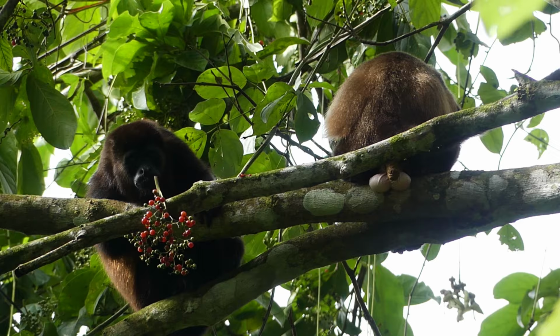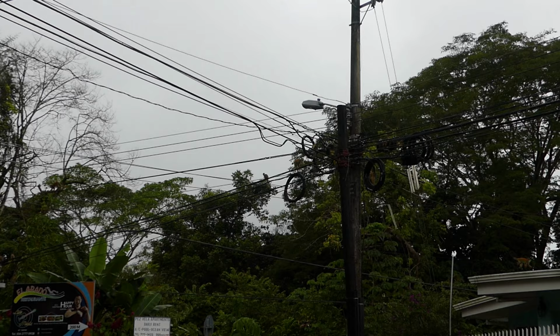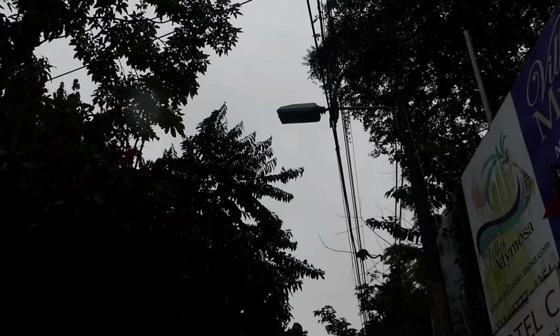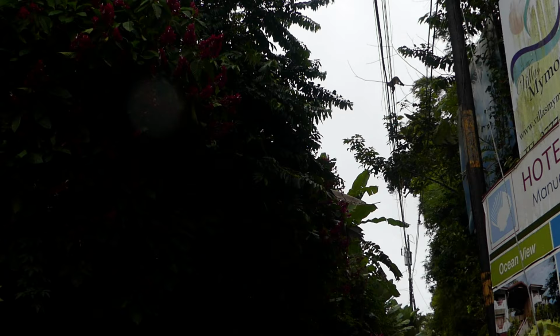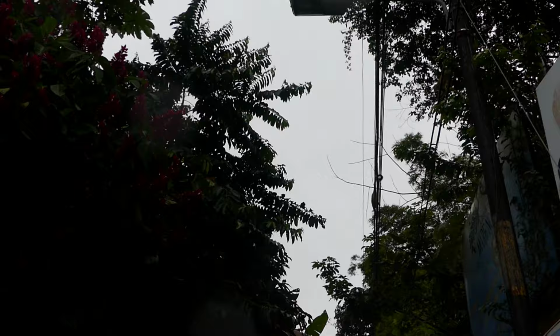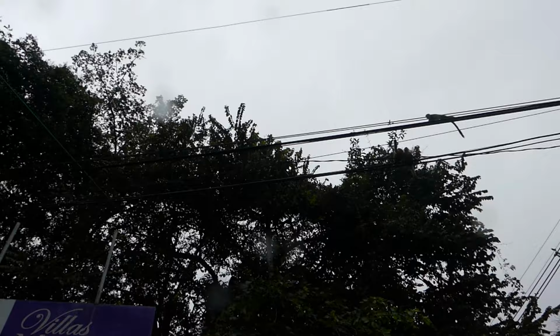Sometimes groups of monkeys are found outside the forest. Squirrel monkeys, the smallest species of monkey in Costa Rica. This large group has more than 30 individuals. They came from a nearby forest and now are looking for their sleeping trees. Of course, it's no problem for them to use the cables and wires of Manuel Antonio village.